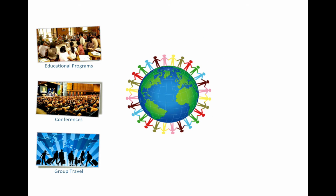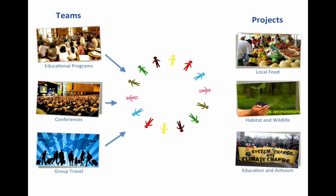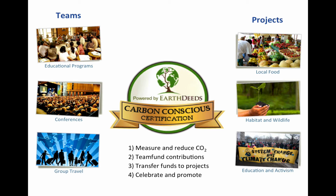So I'll cut to the chase and explain how Earth Deeds works. Think of events and activities that you're involved with. We'll call these teams. Now think of sustainability projects that you care about and want to support. Using Earth Deeds online tools, teams can measure and reduce the carbon emissions of these events and activities, team fund contributions based on these impacts, transfer these funds to sustainability projects of their choice, and receive a carbon-conscious eco-label for their efforts. It's pretty cool.